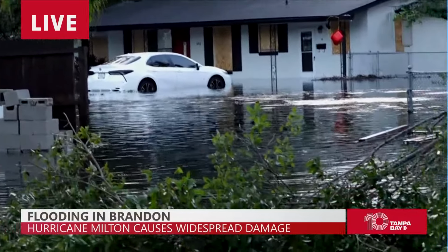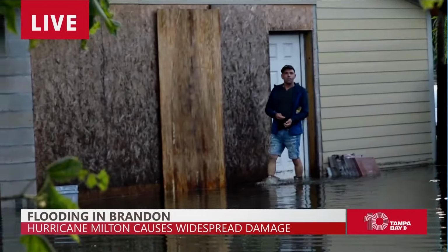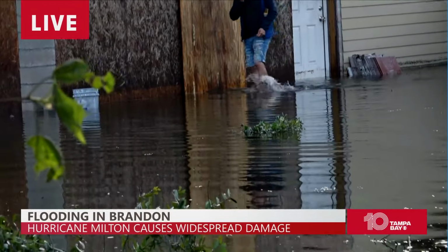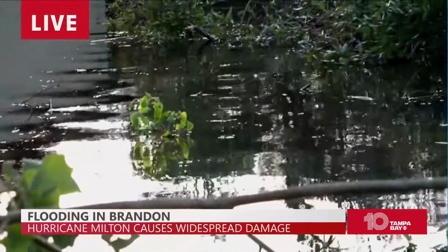And I was just watching these folks. They've been walking out through this, checking things out. They had their house boarded up and they've been trying to get the boards off the house. Little did they know they would have to deal with flooding.